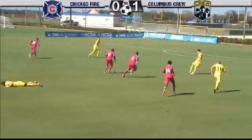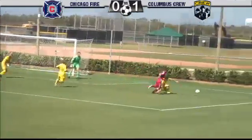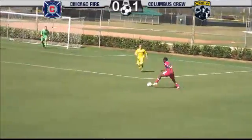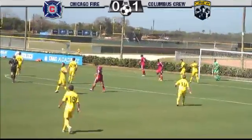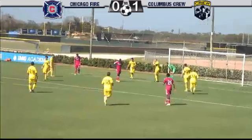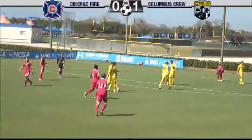Gvozdenovic. Back to Highland. Varzija loses possession. Played through to Palladini. Palladini, right-footed shot. Well done by Becky. Oduro, back post. Headed away by the Crew. Barson did well to clear that.